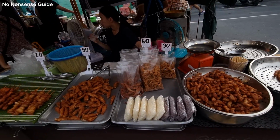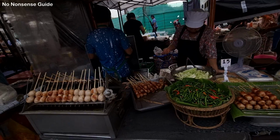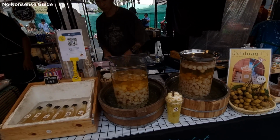Crispy pork. Ooh. One thing I will say when I'm walking around these markets, I do get very, very hungry indeed. Sawasdee krap, longan juice, that is delicious.